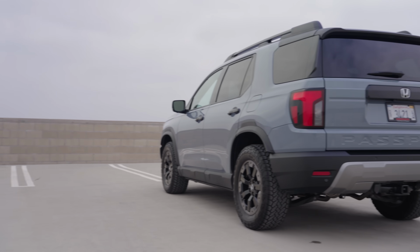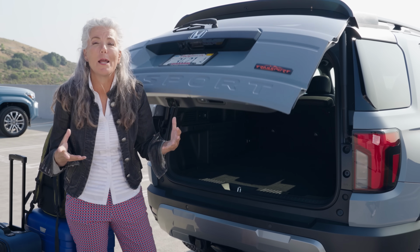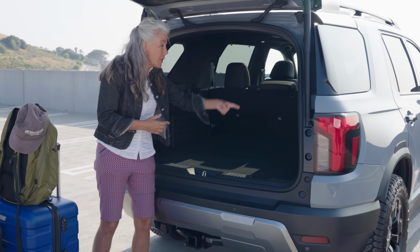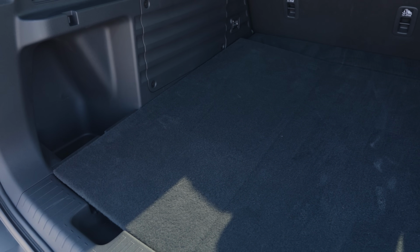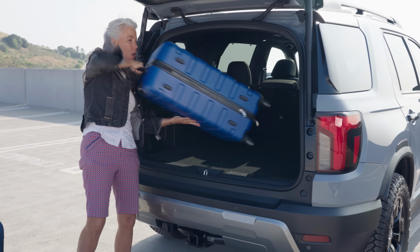Now, when it comes to the cargo space in the Passport, Honda is doing stuff with space and probably time that is deserving of a Nobel Prize in physics. I mean, look at how much space is back here. I got this little cubby right here that is big enough to fit my backpack in. So I still have like a flat load floor. Now, this load floor is a little bit lower than what's in the 4Runner.